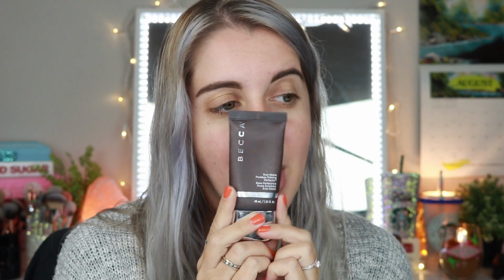I'm excited. Okay, so we're going to start with our normal routine. So we're going to start off with the Becca Ever-Matte Poreless Perfecting Primer. This is my holy grail primer if you are very, very oily like myself. This is my go-to. I'm only going to put this in my T-zone because I do get just a little bit dry at the very bottom of my cheeks, at the top of my forehead. I can get a little bit of dry patches right there, even though I'm extremely oily.